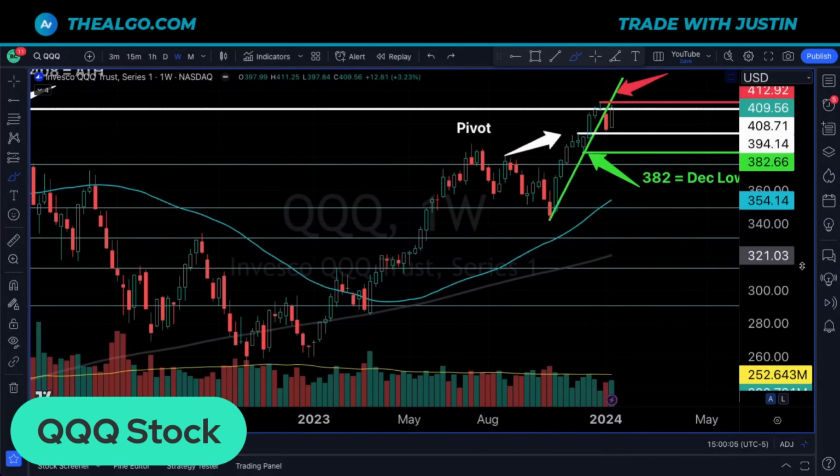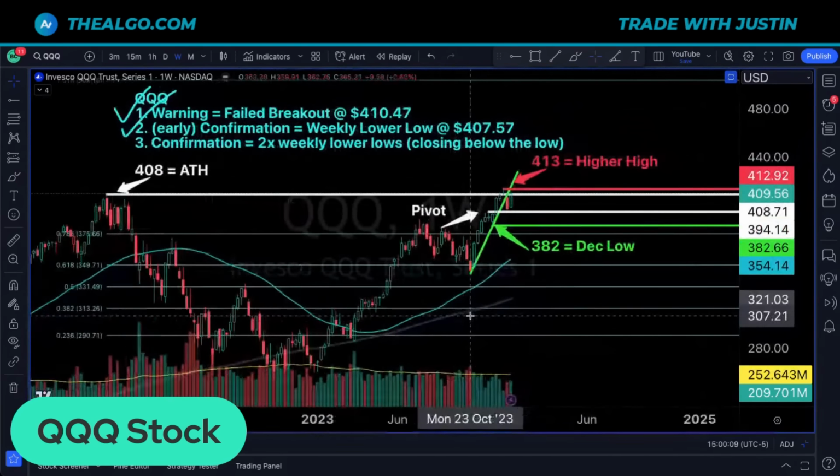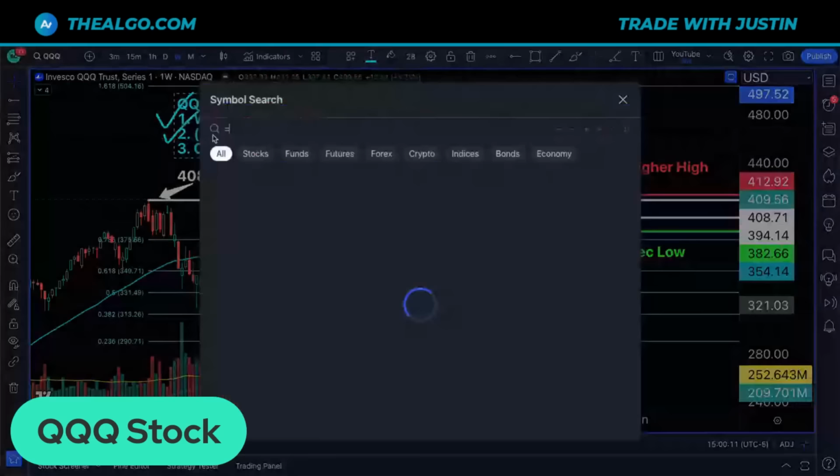There you go, there's our daily chart. Moving forward here to the weekly, very similar to the S&P, where now this note is less helpful. So we're just going to go ahead and delete it.